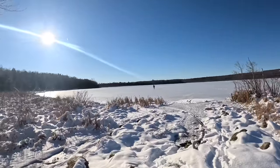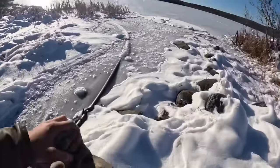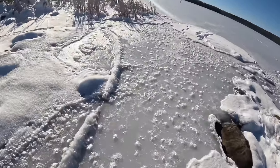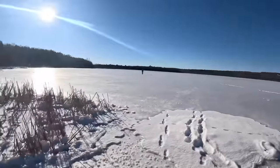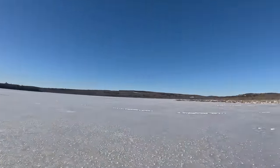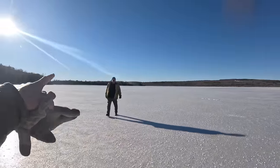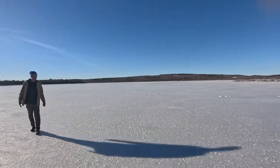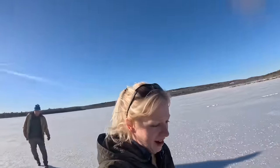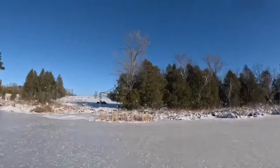The lake is frozen. It's so beautiful out here. You can tell right over there where it's not frozen. Past that, it's frozen, but it's not quite as much ice as here. There's plenty here. Oh, plenty. I bet there's 6 inches of ice or more. Where's the ice skates when you need them? It's beautiful out here.